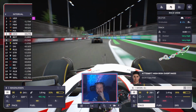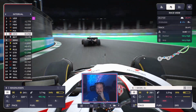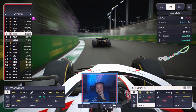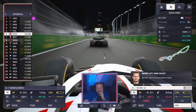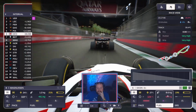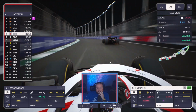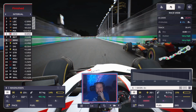We have to pass him here. Save fuel and follow that. Yeah. I think I accidentally let that go too long. Okay, here's where we have to deploy. Motor check. Copy. Yep, I used too much fuel.